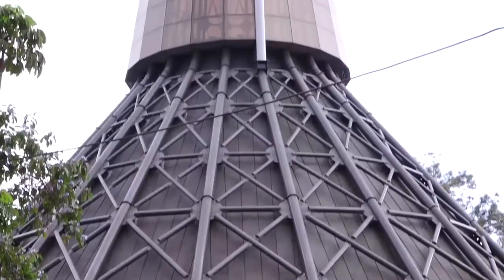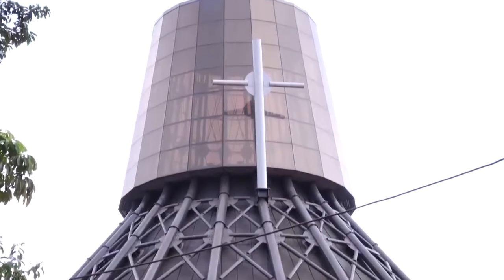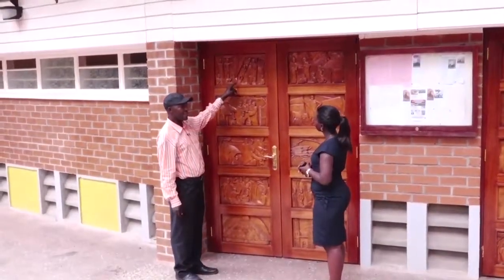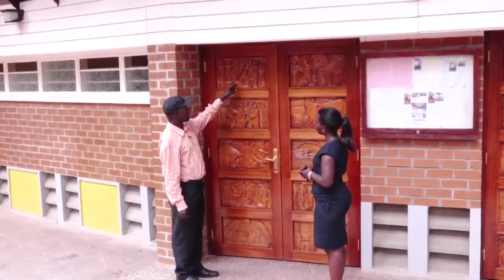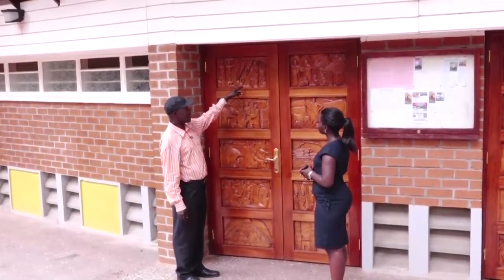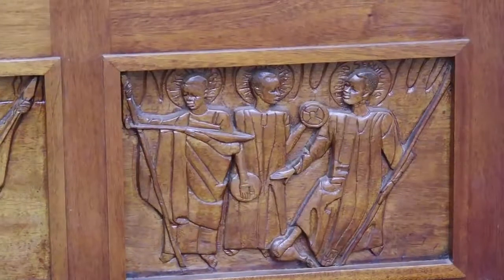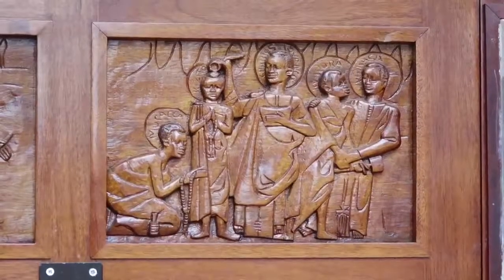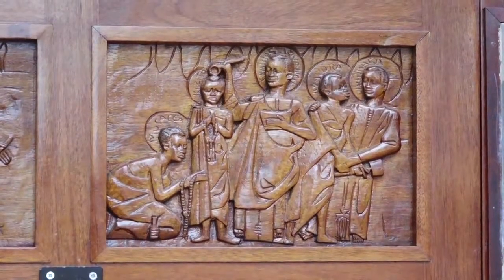Away from the shape, the doors and windows were all to have carvings that describe the Catholic faith from the time the religion was introduced in 1879 by Reverend Father Simeon Laudel and Brother Amans to the time the Uganda martyrs were burnt to death. In all this also includes an illustration of the life of the people in the communities.